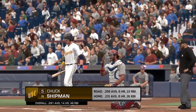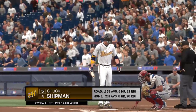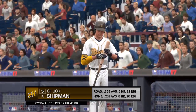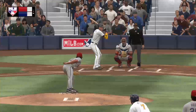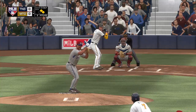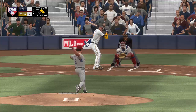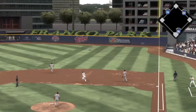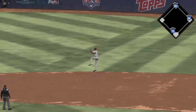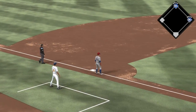So digging in now, Chuck Shipman, and as you can see, he's had some troubles here in his own ballpark. That's something he'll look to improve upon in this one. From the stretch, here's the pitch. Line to the right side, and that's in there. Base hit. Pitts rounds the corner and is headed home. The run is in to score, and they take an early 1-0 lead.